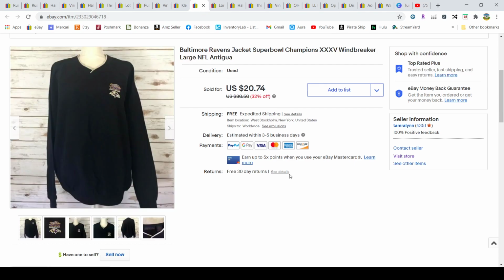Next is a Baltimore Ravens. For a while there, I was always picking up NFL stuff. I've laid off because it doesn't seem to be selling as well as it did in the past. I don't know if it's just because the fans aren't going to the games or getting together for football parties, so they're not wearing their garb as much. But this one I finally did end up selling for $20.74. I did have it on a 32% off sale, and I paid $2 for this.